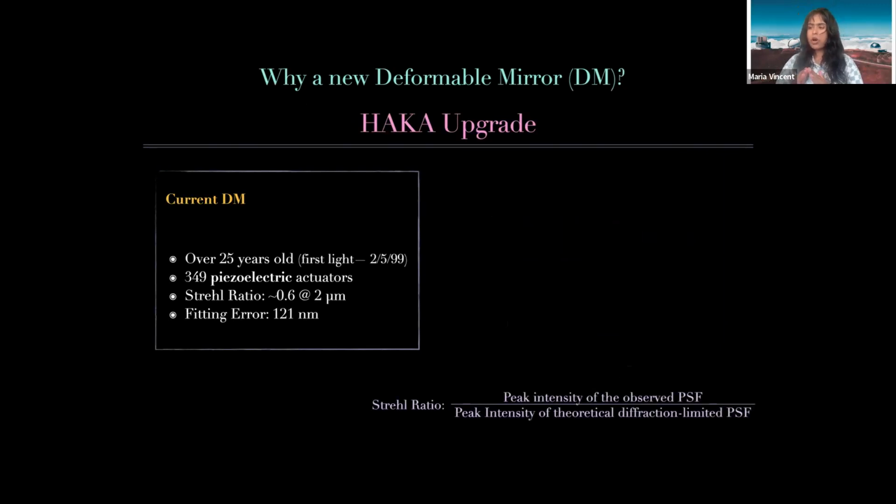Strehl is the ratio of the peak intensity of the observed point spread function to the peak intensity of the theoretical diffraction limited point spread function. It is a metric that we use to characterize the performance of adaptive optics instruments and describe how sharp, how crispy of an image that we can get. We are pretty much at the limit of what Keck adaptive optics can currently achieve.